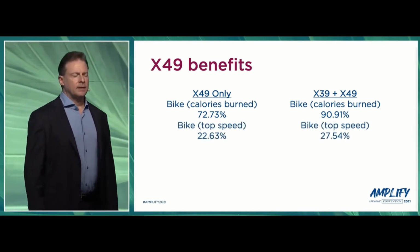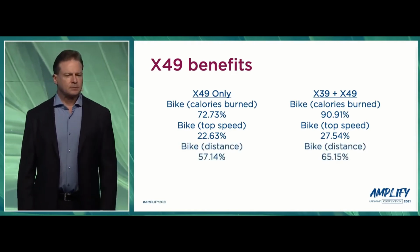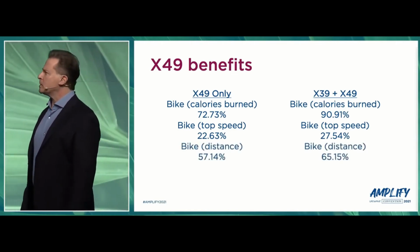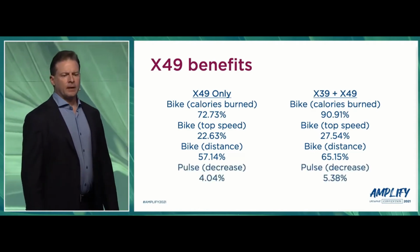Bike top speed increased by 27% versus 22% with the combination. The distance that was traveled was also increased by the combination of the two, or X49 only.